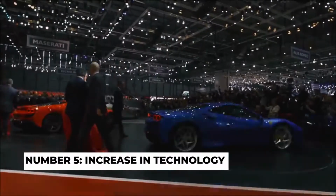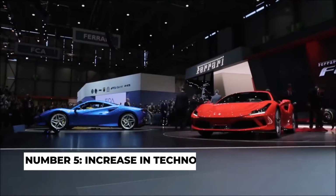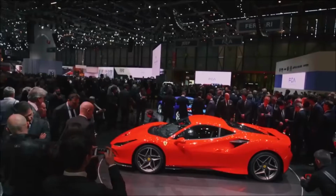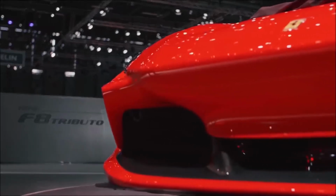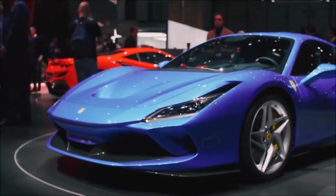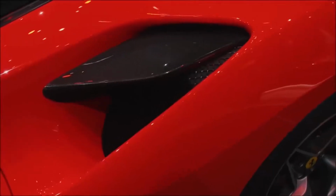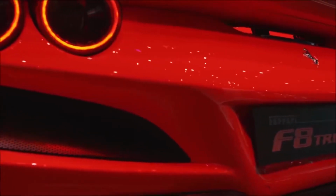Number 5. Increase in technology. While the outside of the car can appear as smoothly put together as a 1,000-piece puzzle, the dashboard is more pieced together, not as harmoniously. The dashboard provides a scientific and mechanical appearance, keeping the rev counter front and center and allowing the driver the ability to keep an eye on it and the road.